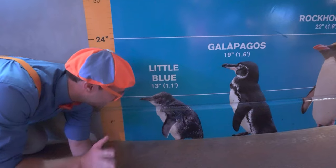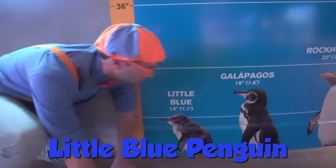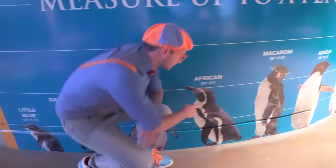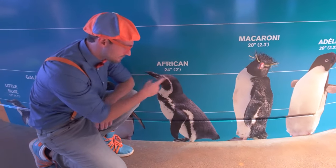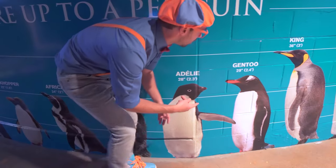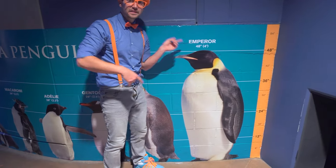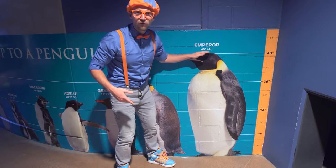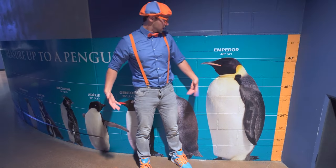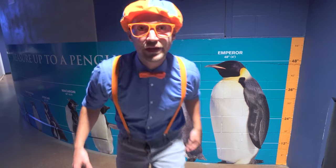Oh, hello. This is a little blue penguin. It's pretty small. Whoa, this board has the sizes of different penguins. Oh, like the penguin I met today, an African penguin. Whoa, and they just keep getting bigger. Whoa, look how big they're getting. Whoa, 4 feet tall, 1.3 meters high? Jeez, look how big it is. Whoa, that's a really big penguin.